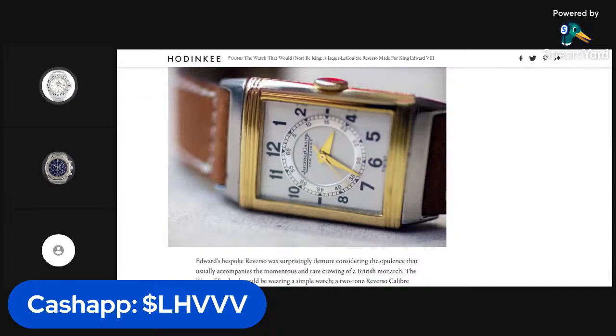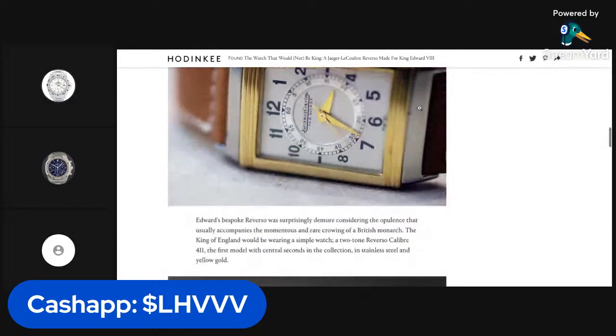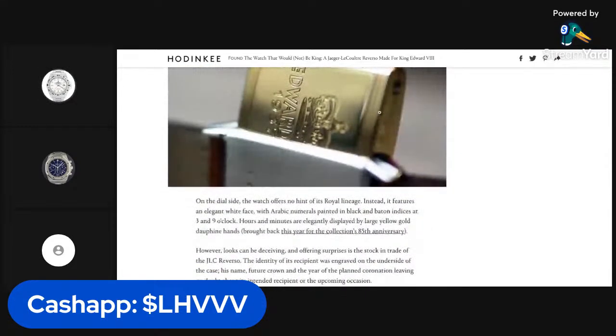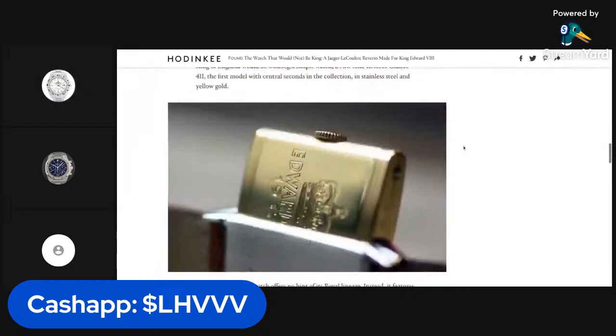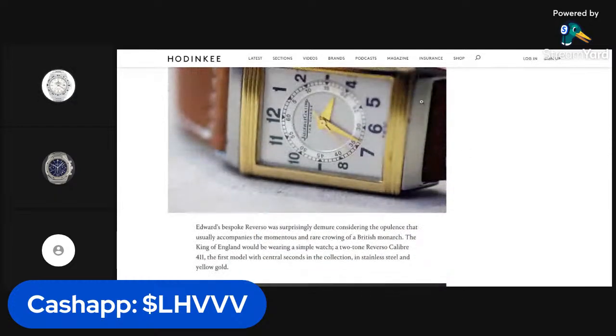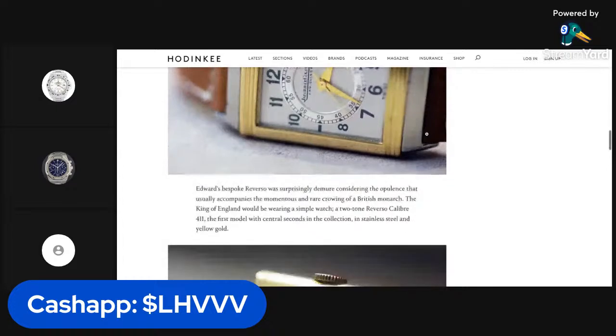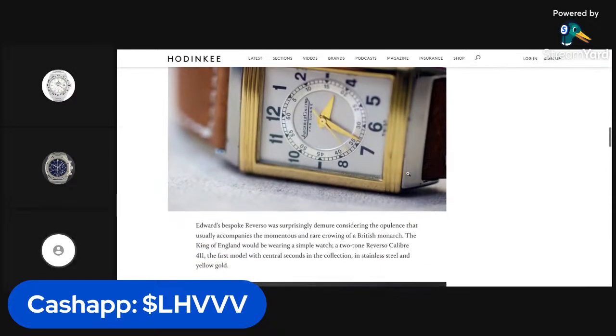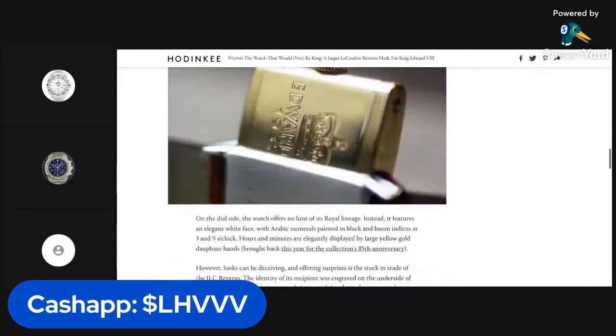It's one example, and it's held in the JLC museum in Le Sentier. So I would have to break in and organize a heist to get it. Maybe not possible to acquire that piece. But there are some very affordable and interesting examples of two-tone Reversos, which means a gold case and matching gold hands, but the carrier is in steel, like this one. That looks really good. It's very pretty.